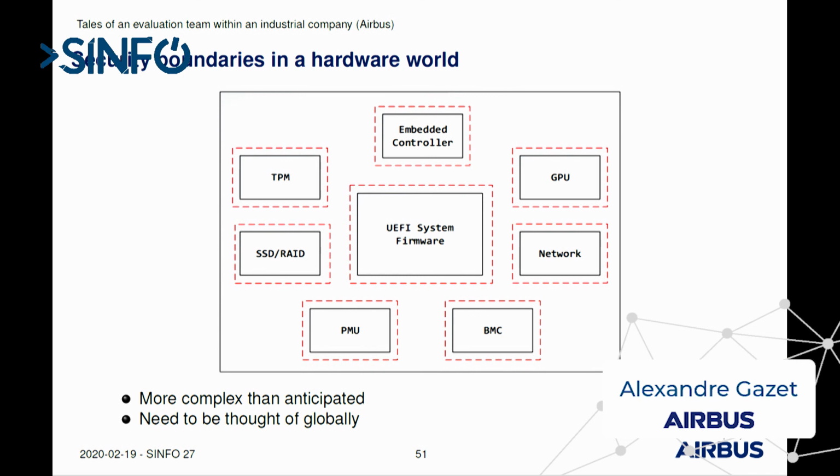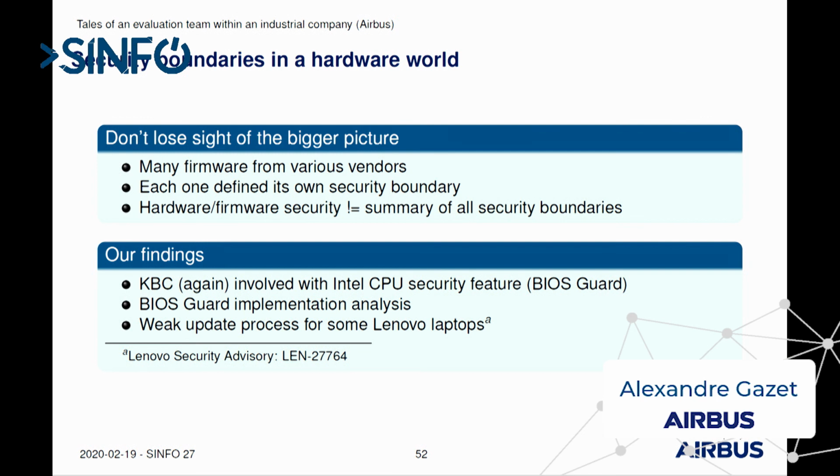Of course, at the center of it, you have your main processor with, in this case, the BIOS firmware, UEFI firmware, but around it, you have plenty of other computational units, like the embedded controller, like the GPU, network card, BMC if we're on a server, TPM firmware, hard drive, or SSD firmware. All of these are running their own code, defining their own security boundaries, possibly with their own secure or not update process. So the system is quite much more complex than what it was thought initially.